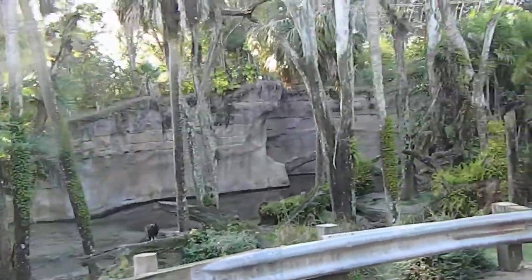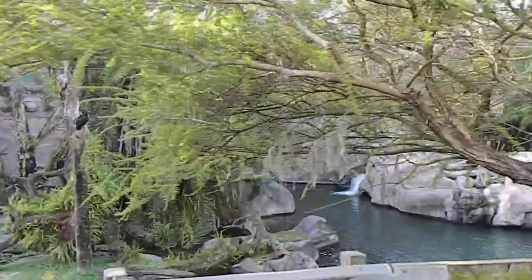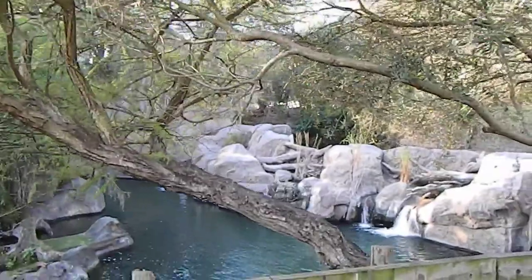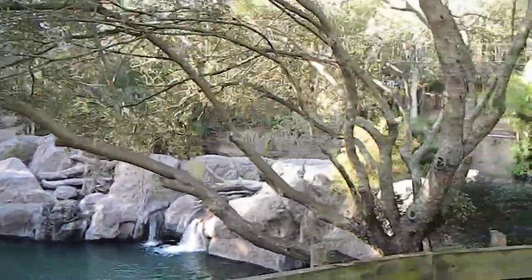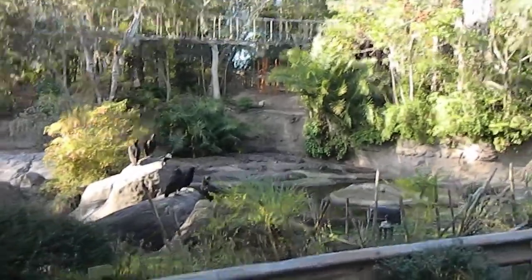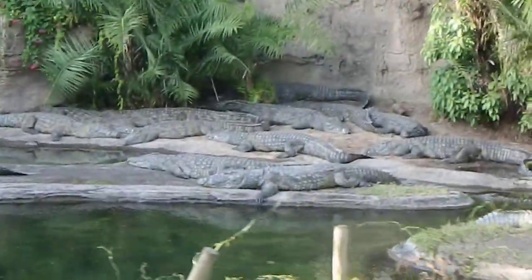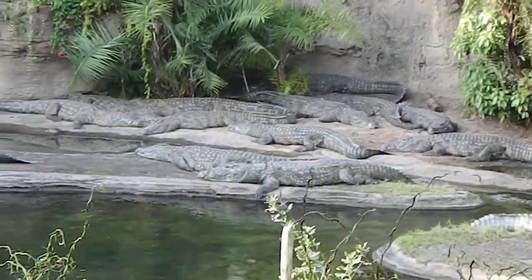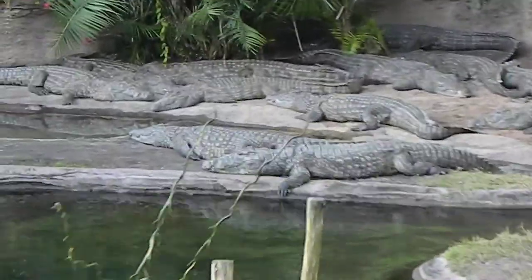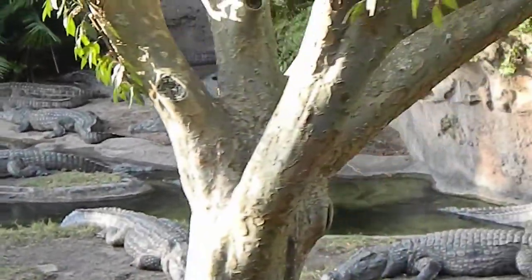Oh, looks like we're crossing the bridge here, folks. Now, I'm going to go very poly-poly. That's Swahili for slowly. Mainly because there's Nile crocodiles on the left-hand side. Okay. 18 to 20 feet long, can weigh up to 1,000 pounds. They have their mouth open, they're regulating their body heat, but you don't want to be around when they close it. They can use up to 1,200 pounds of pressure, easily crushing anything in its way. Look at that.